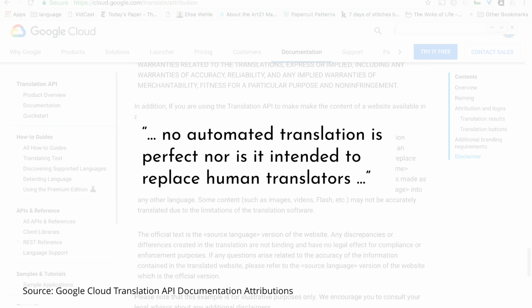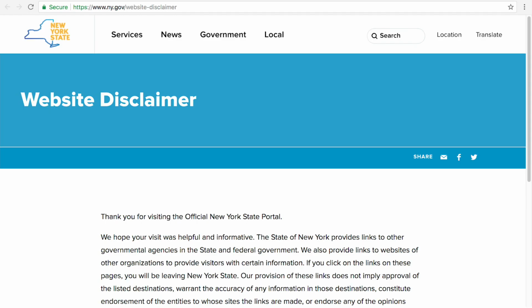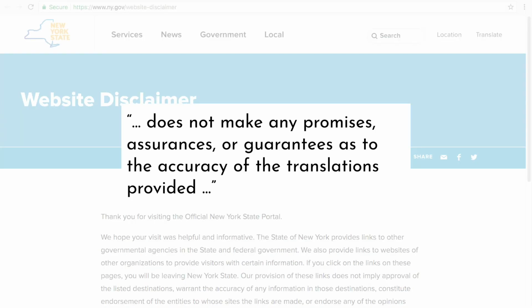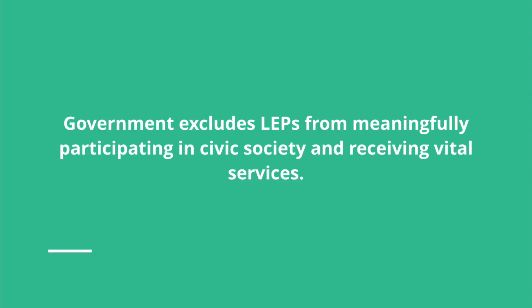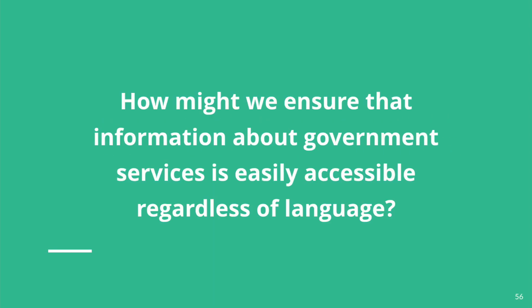The most common solution is the use of machine translations to improve accessibility. However, the government is not using it as intended by providers. They often put up boilerplate disclaimers stating that they are unable to guarantee accuracy or be held accountable for poor or inaccurate translations, putting all the risks on vulnerable LEPs. By not providing good language access, the government excludes LEPs from meaningfully participating in civic society and receiving vital services. So we wondered, how might we ensure that information about government services is easily accessible regardless of language?